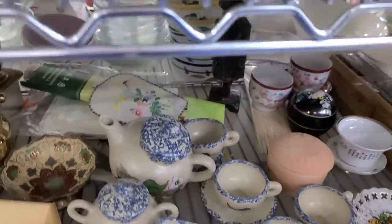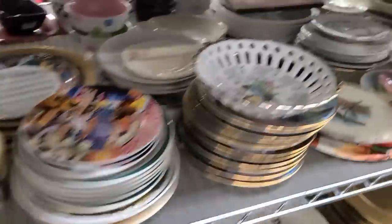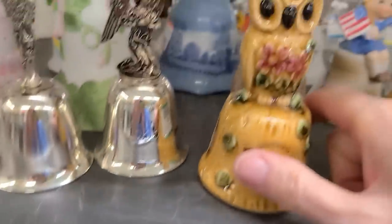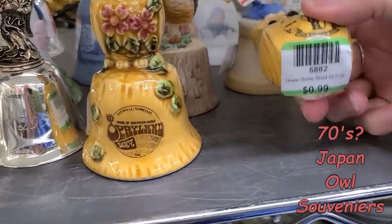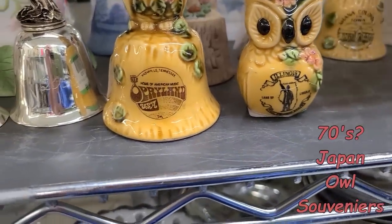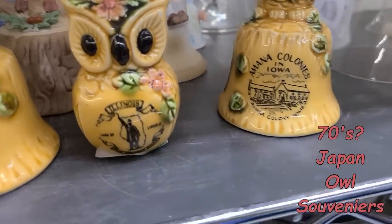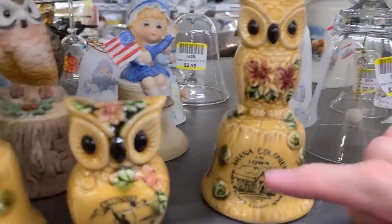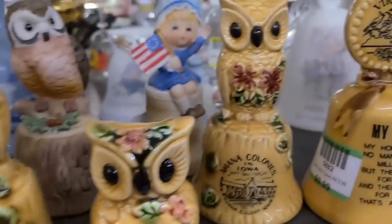Little fan. Awful lot of figurines in this area, so it's probably not the best area to be in, but now these are fun. I see these around. I'm not holding my camera very well there, am I? Sorry about that. I keep doing that. 99 cents. Oh, well, see, that is worth it to me. But these are bells. I don't need bells. Oh, look at that. A manna colonies in Iowa. Very fun. Oh my goodness, somebody had probably a little collection.